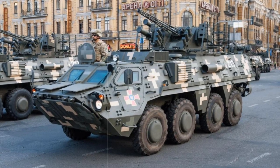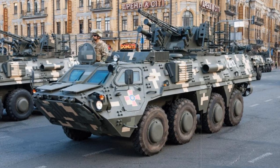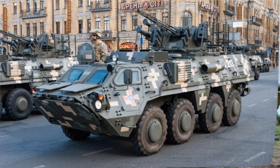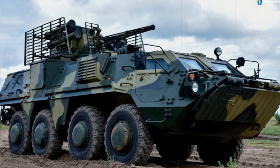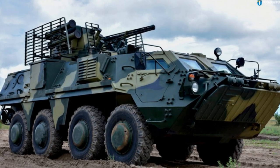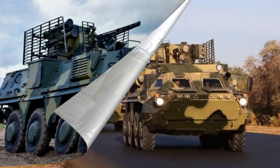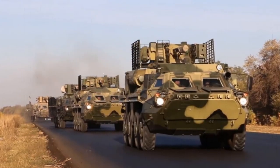A command vehicle, designated as the BTR-4K, sports extra communications equipment and is armed with just a single 12.7mm TKB-01-1 heavy machine gun for self-defense work. The crew consists of seven personnel, including the driver and vehicle commander, as well as applicable mission specialists.